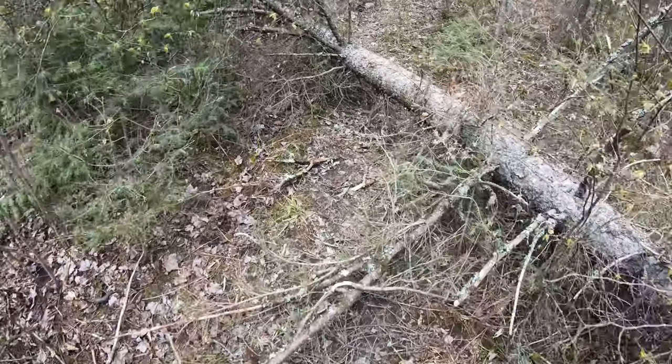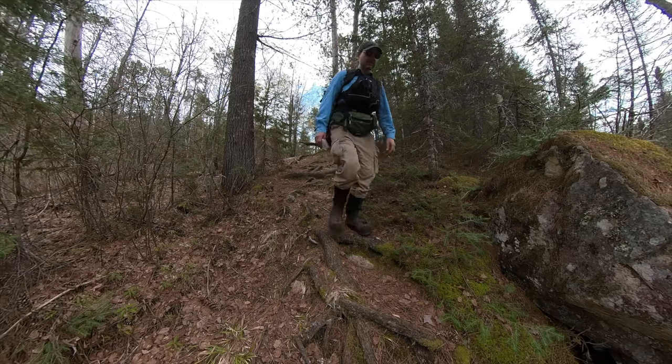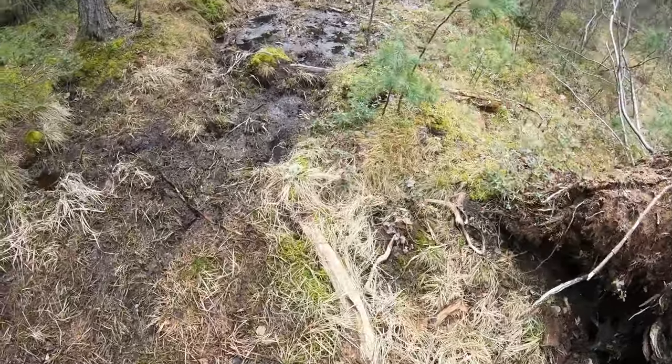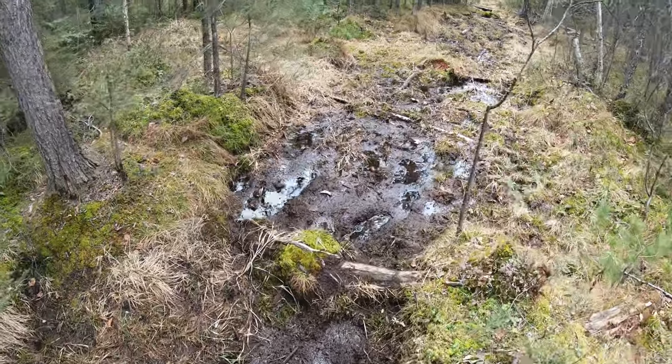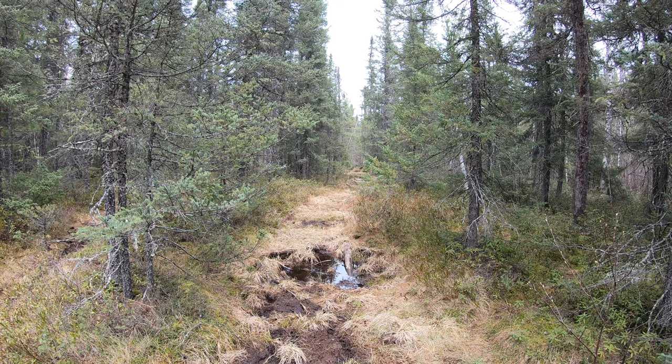There was blowdown on the portage that had to be stepped over, and then you are almost always going up or going down. We're talking dramatic, stepping hard to go up and then bracing yourself as you go down. There is mud on the portage trail that can only be described as epic. And it goes on for maybe a football field or two. I could have easily gone up to my knee in mud in some of the places.